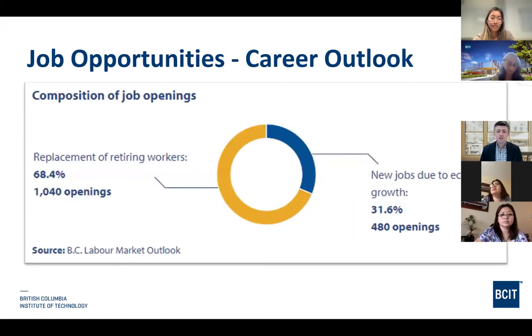So as I mentioned, there are lots of job opportunities right now. The career outlook is really high. All of our graduates right now have 100% employment as soon as students complete the program and challenge the national exam. And as I mentioned earlier, there's lots of room now for expansion and for retirement. So the profession is growing in the province of BC.